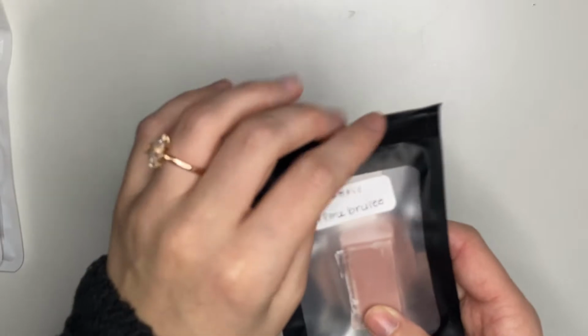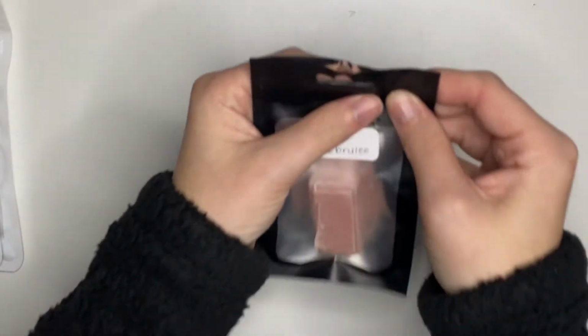Share some of these with my sister because I got a lot of doubles, but this was my sample in Creme Brulee. It smells delicious. I'm gonna give that to my sister because I have multiple of them in full size. I'm gonna pull out everything I only have one of because they're just snack bars. I like to get two.